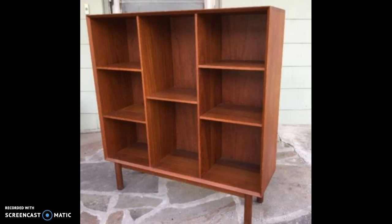To get it to New Jersey, we wrapped it in all kinds of blankets and afghans and put it in the back of our Prius station wagon. And yeah, so it's beautiful. If you ever see anything mid-century modern, and it doesn't even need to be a large piece of furniture, buy it. And if it is a large piece of furniture, don't be intimidated because of where you live.